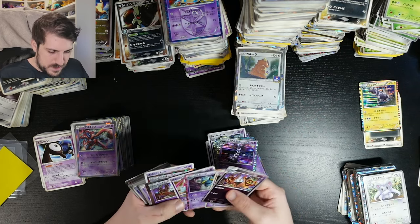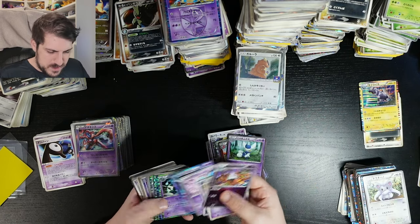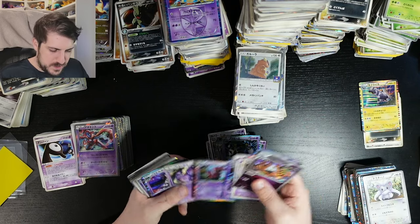But yeah, all these black and white holos, that's rainy day. I'll upload those next life. I'll probably never have time to do these, but it is what it is. Weezing's cool, though.